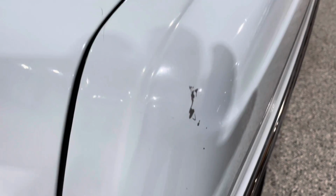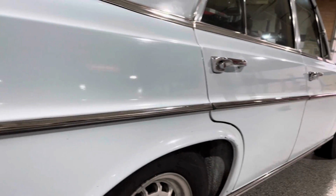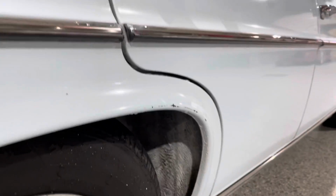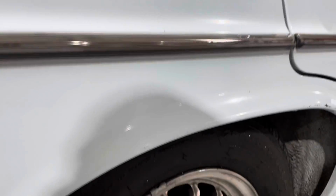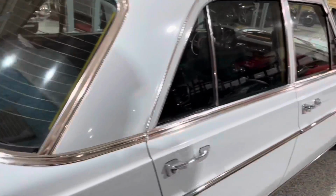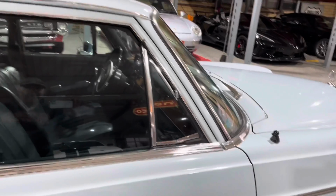There's the jack. Got a little scratch here on the quarter panel. Another little chip right there. Looking at the edge of the tail light and the bumper. Beautiful. Looking down the side of the car, there's a scrape right here on the quarter, but other than that, this car is straight and clean. It is really a special car. Original paint. That's just outstanding.